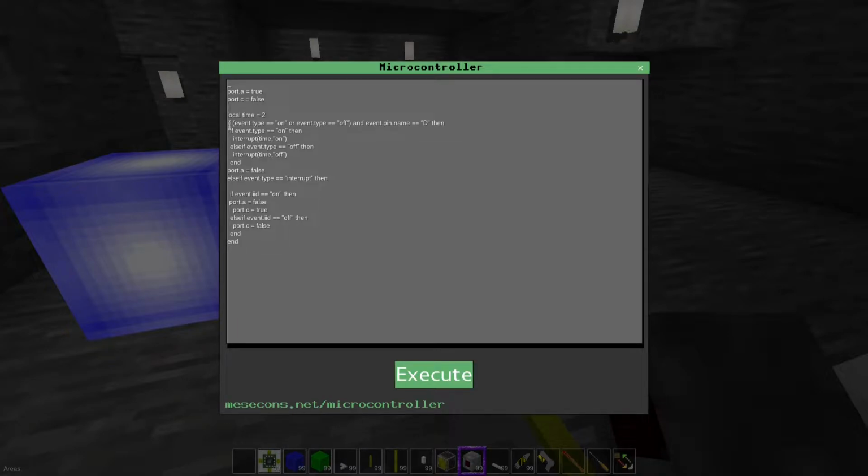Then local time equals 2. That's for the interrupt. So the problem that I had was when the piston on the top wall retracted and the piston on the top stair of the staircase extended, everything was fine.